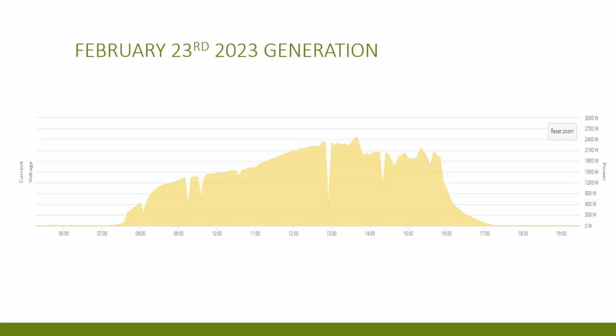You can see on this curve there are little spikes on the graph, which are caused by clouds passing over the sun. The generation drops momentarily as the cloud passes by the sun and then continues along its normal trajectory. If we look at the daily figures, you can really start to see the difference the sunrise and sunset times make compared with January and December, with generation on the best day of the month starting at 7 AM and ending at 5:30 PM.